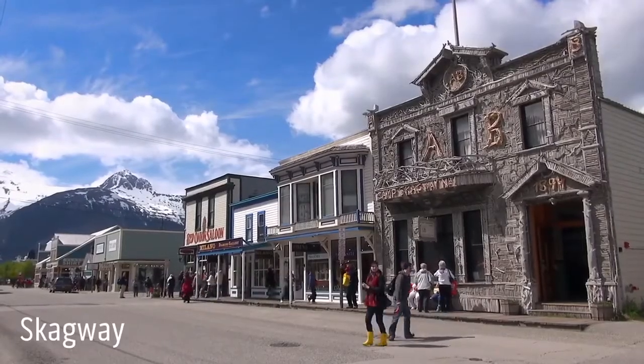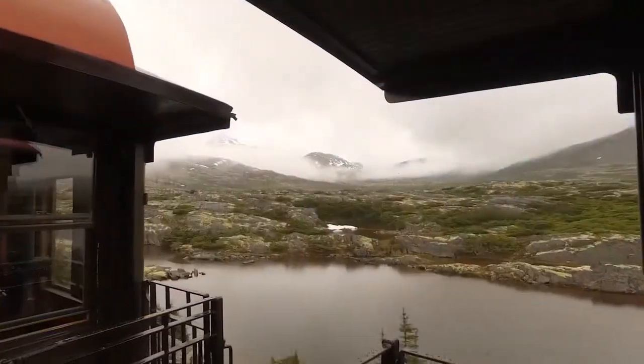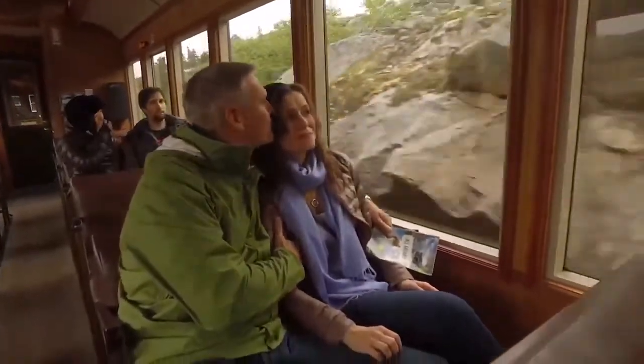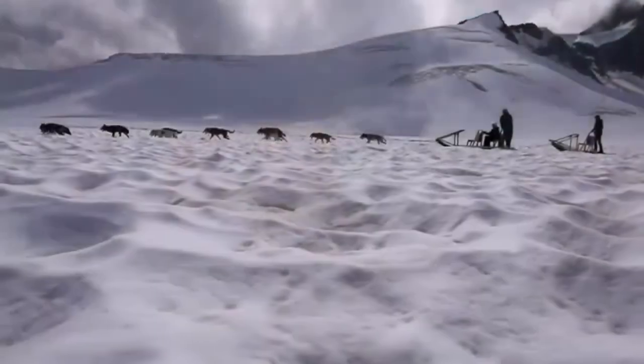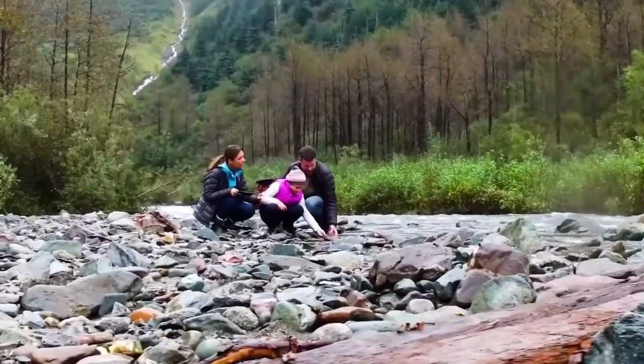There are so many great things to do in Skagway, and it's so beautiful. There's mountains, and it's very charming. It's been preserved very well along the main street there. You can do the White Pass Scenic Railway, which takes you on a train up the mountains. You can helicopter onto a glacier where you can then dog sled, which is an amazing experience, or you can pan for gold. Lots to do in Skagway.